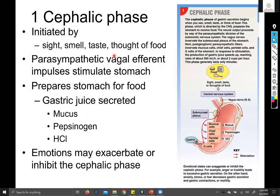So let's start with the cephalic phase. As I mentioned, this is before you even eat food. So for example, downstairs, dinner is being cooked right now and I am hungry. So I'm probably in the cephalic phase currently. This is initiated by not food itself, but the sight, smell, sometimes the taste, or the thought of food. So if you're really hungry and you're like, hamburgers, you're in the cephalic phase.